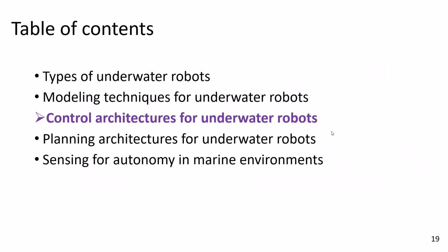So, as expected, what we concluded is that if we have an equation and we can get some data and combine this physics informed with the data-driven approaches, we are going to improve the behavior of our models. Now, why do we use those models? First of all, to understand what's going to happen with our robot when we deploy it, but we also use it to design control architectures for our underwater robots.